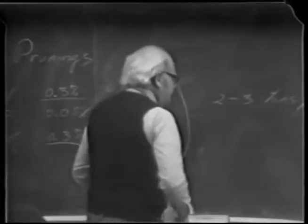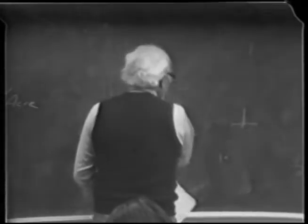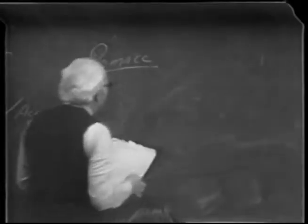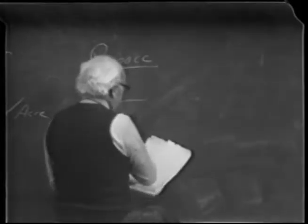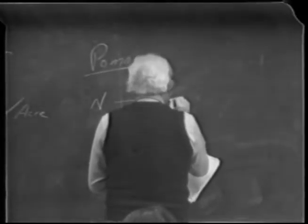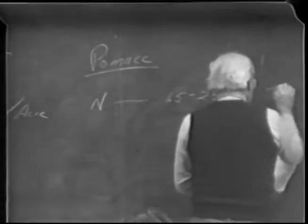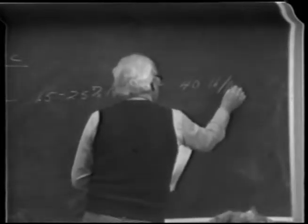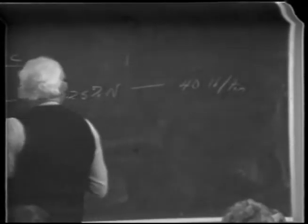Now I told you also that I would, at this lecture, bring up pomace. You might wonder why this comes in. I wonder myself why I put it here. But pomace, the squeezed skins and seeds after you've pressed them for wine, isn't too bad compared to the prunings. The pomace runs 1.5 to 2.5% nitrogen, and this can give you about 40 pounds per ton. If it's 2%, of course, it's 40 pounds.